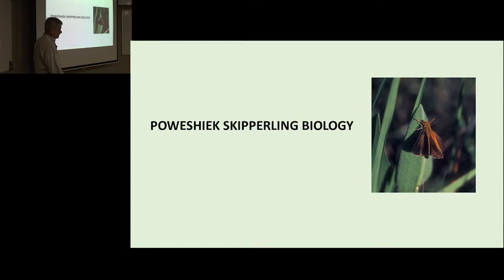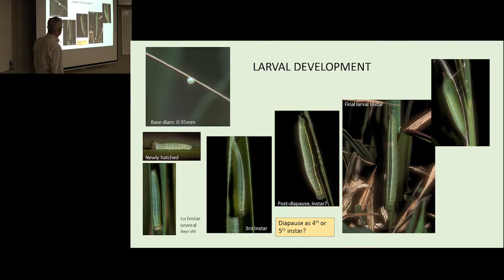Now, Poweshiek skipperling, we know a lot less about this guy, at least I know a lot less about it. These are some of the stages, not all of them, but the egg is a little bit smaller than Dakota. The skipper is a little bit smaller. They have this interesting behavior of always resting head down. And then they pupate, and as Phil pointed out, they do not make any kind of shelter. They're unusual among skippers in that there's no shelter at all. They're just out there on the grass.